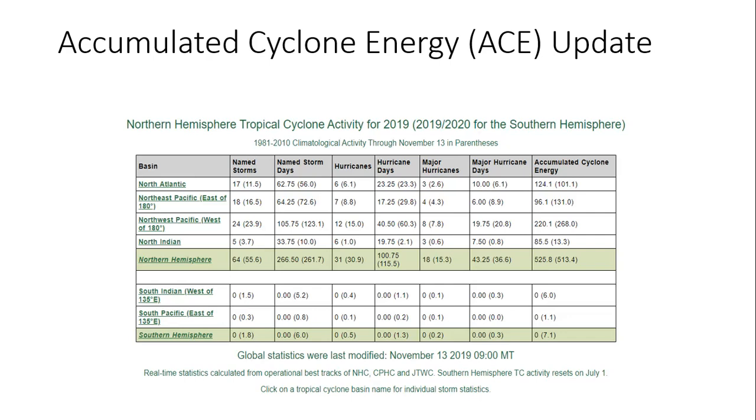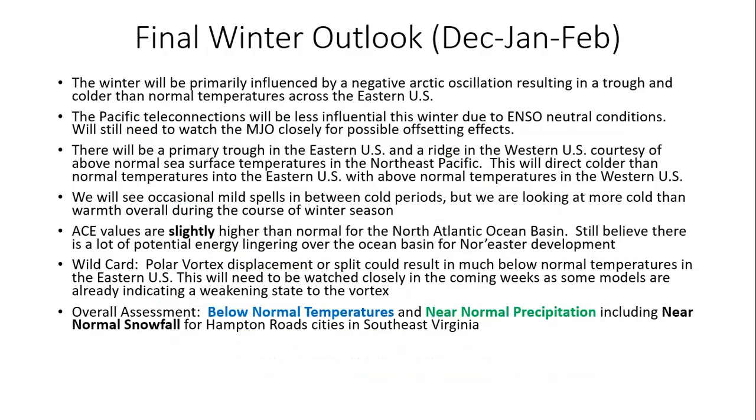Doesn't really look like the Atlantic's going to come to life between now and November 30th. We still have just about 2 weeks left in the hurricane season in the Atlantic Basin. But overall, we're looking at a slightly above normal ACE value in the Atlantic Basin. All right, now let's get to my final slide here.